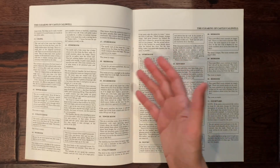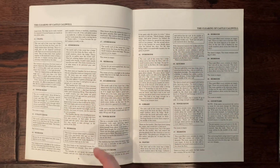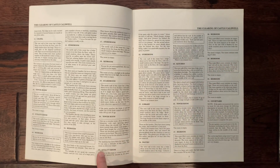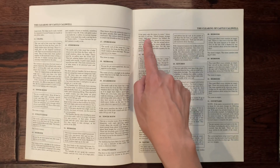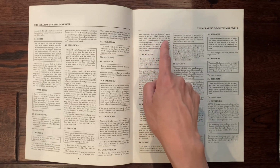The other rooms have various other minor encounters. Room 15 has 3 bandits. This one has some kobolds here. This one has a skeleton, but it is not undead. And the most important room really is room 21 here, the utility room. This room is wizard locked and cannot be opened by anyone in the party. If the party asks the statue in room 7 about the door, it will say much danger, strange magic, and great treasure lies behind the door.